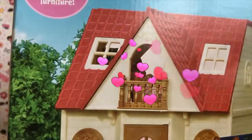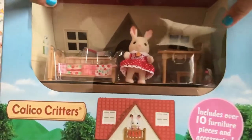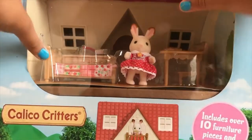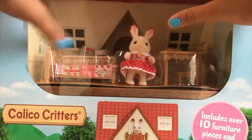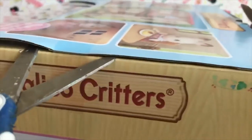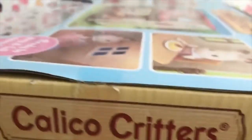Okay, we should get opening this little toy. So cute. Well, we have this little guy right here. So let's open. Oh, wow. So we have some instructions. Oh, this is actually the box. Ooh, this is fancy.